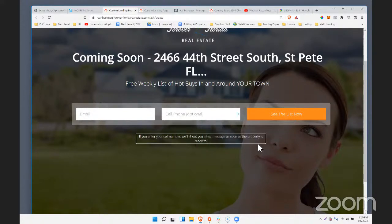to sell. So Robert, the Forever Florida Real Estate logo is there. It just takes the main company logo and puts it up top. I didn't put it there. It's just the way the landing page generator works, but I don't have any ability to change that. All I can do is delete it.